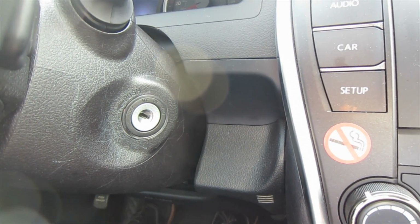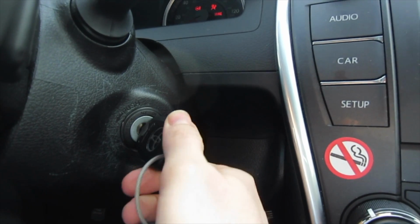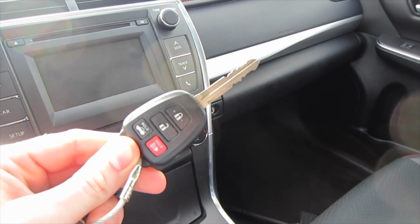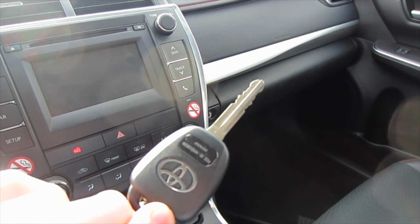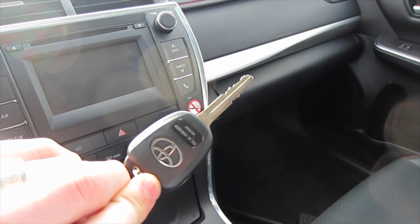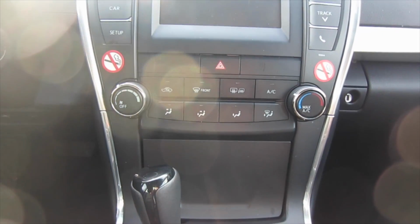You do not get a push button start on this model. You get an old-fashioned key, which I think is slightly disappointing. The key itself is also not great. It's really light, so it doesn't have a good feel in the hand. And the buttons are a bit small, so it's not as easy to use as some of the other key fobs out there. But on a more positive note, the center console has a nice look and feel to it.